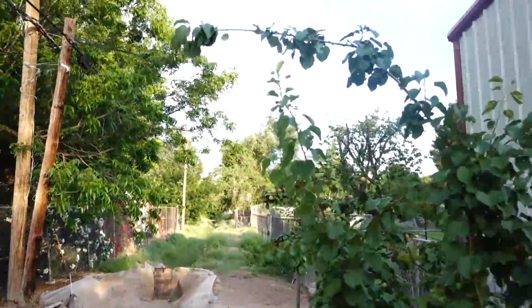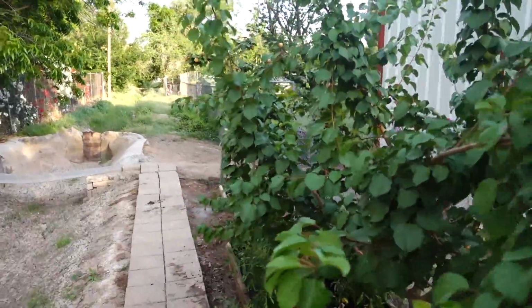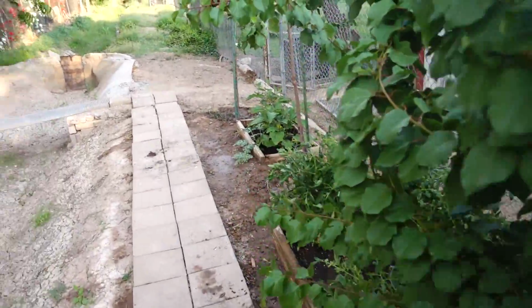It's kind of like if I had trees on this side, that'd be cool looking. I apologize for the dogs barking, guys. You guys know how much I hate those dogs. They bark for no reason.